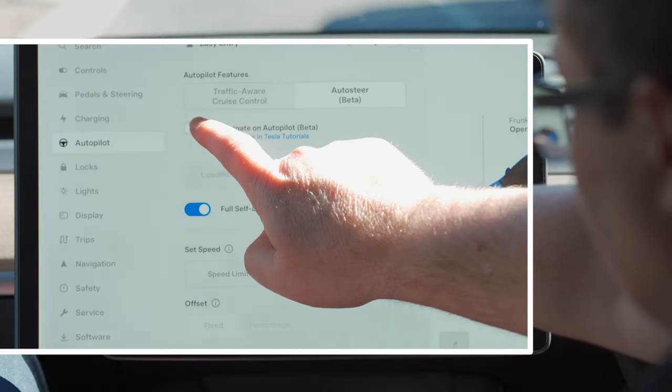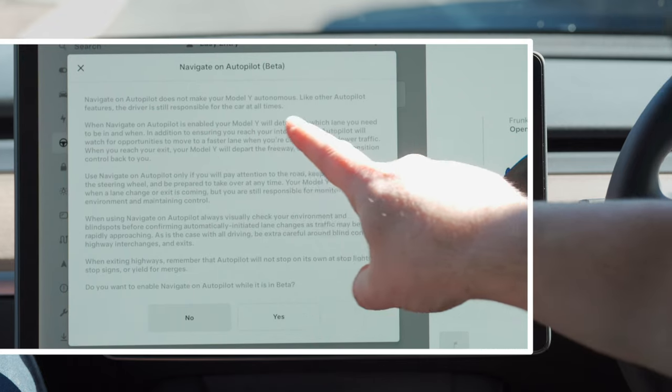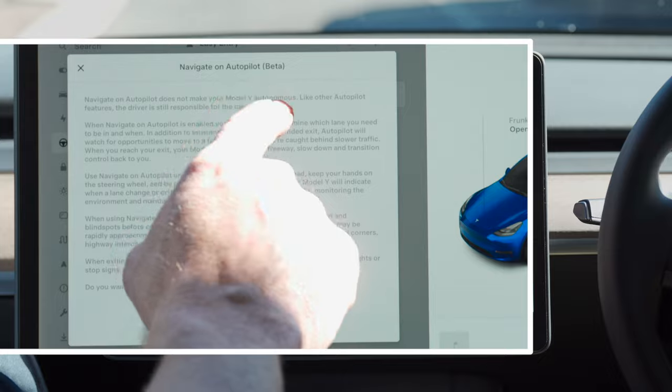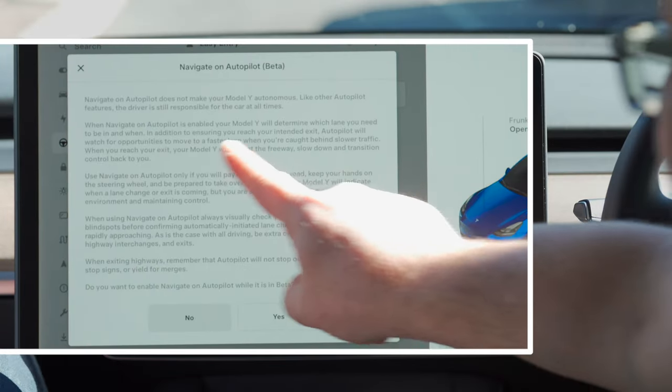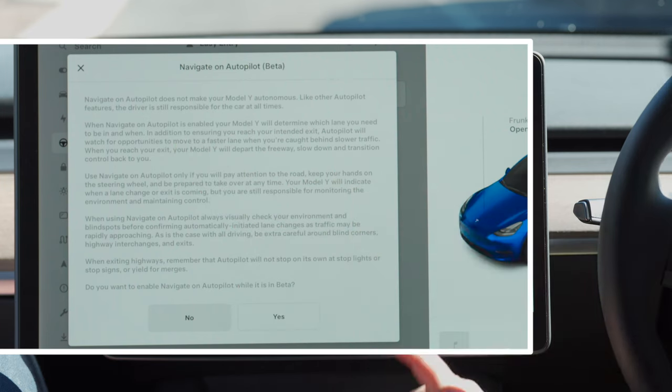So that's pretty cool. Now it says, navigate on autopilot does not make your Model Y autonomous. Very important. It's not driving the car for you. Like other autopilot features, the driver is still responsible for the car at all times. When navigate is enabled, you determine which lane you need to be in and when, in addition to ensuring you reach your destination. So I'll leave this on for a little bit so you can freeze frame it. That's damn cool.